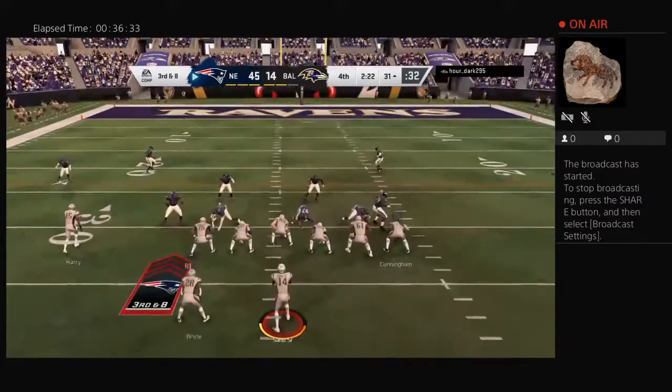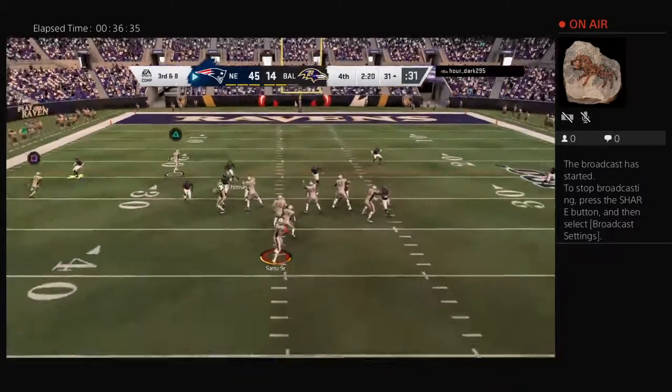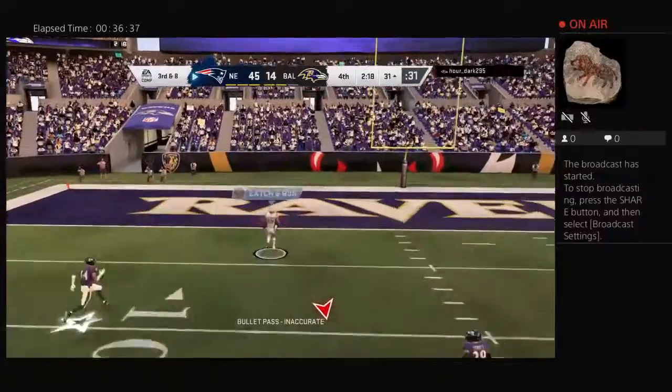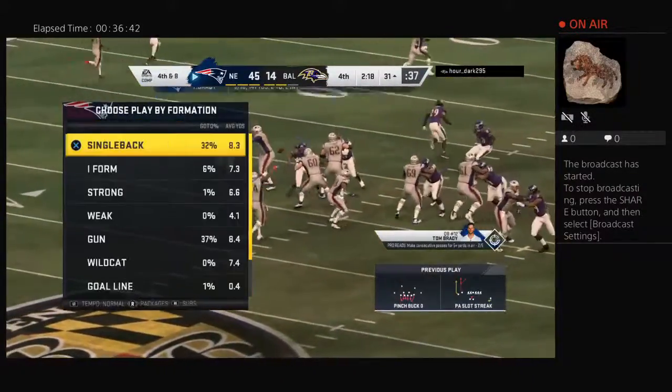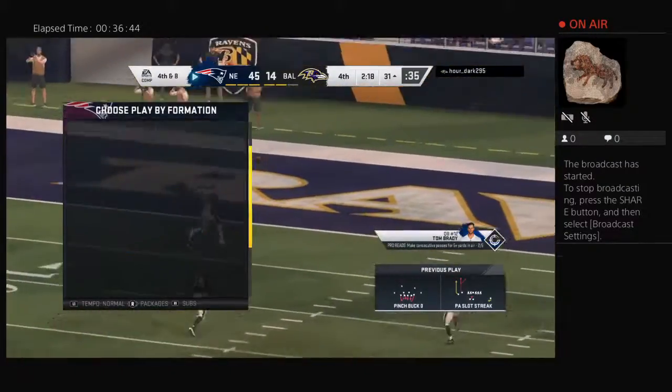Here we go. On 3rd down, he'll drop to throw. And the trick play doesn't work. Good reaction there defensively, and it'll be 4th down.